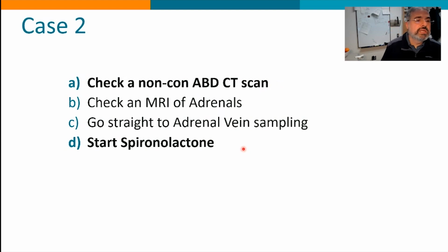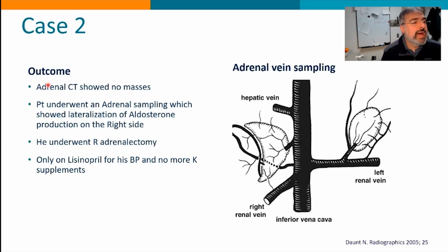The non-contrast CT is good enough to diagnose a mass in the adrenals, or tell you either no mass or maybe just a little bit of hyperplasia in both. So this guy had no masses on the adrenal CT, but his screening was so positive, and a history of resistant hypertension and hypokalemia, that we explained to him that we can do an adrenal vein sample and figure out which adrenal is causing the problem.